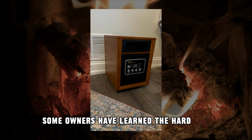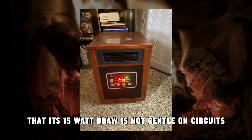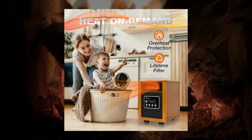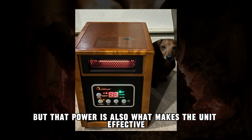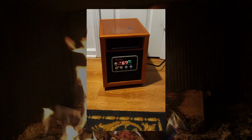Some owners have learned the hard way that its 1500-watt draw is not gentle on circuits, especially if paired with other hungry appliances on the same outlet. Breakers don't appreciate multitasking, but that power is also what makes the unit effective. There's only so much heat you can produce without pulling real current.